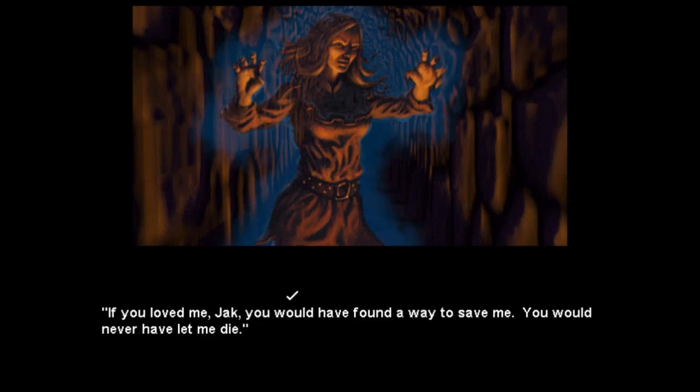I had no choice. I didn't kill you, I saved you. Saved you from living. Yeah, pretty much. If you loved me, Jack, you would have found a way to save me. You would never have let me die.